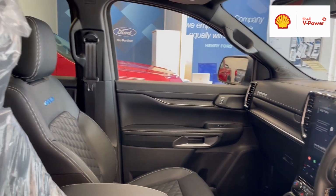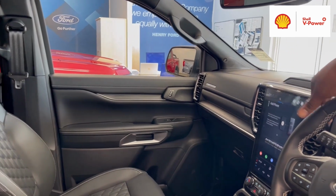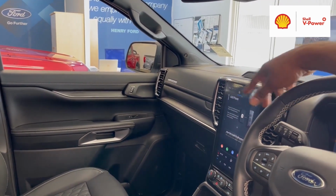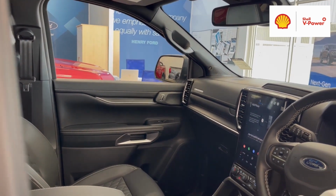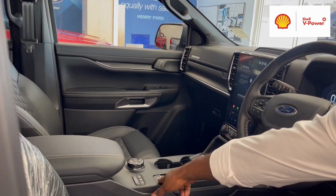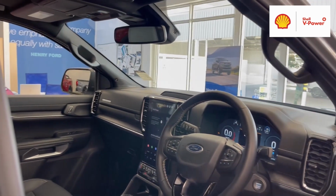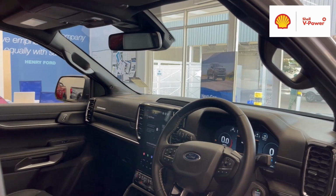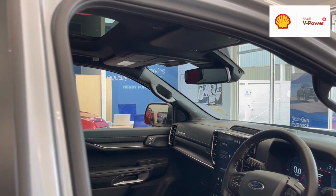And if you look at the vehicle, you've got your front entertainment at about 12 inches, and there's also some improvement compared to the previous one, where we have an electronic handbrake here. And if you look up there, you also have your panoramic sunroof, and it's also a 7-seater for the family.